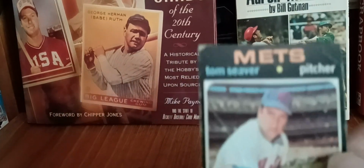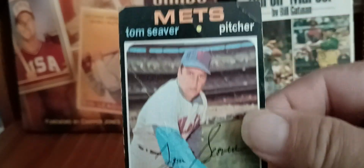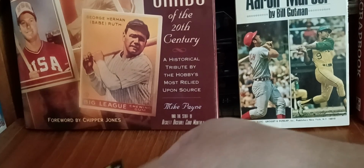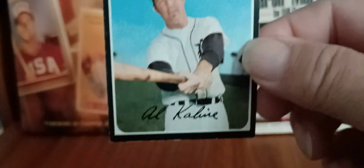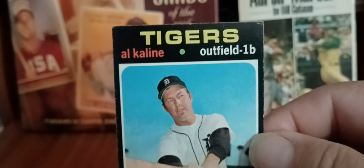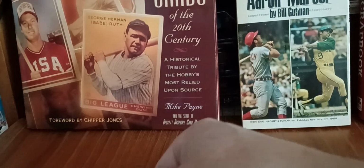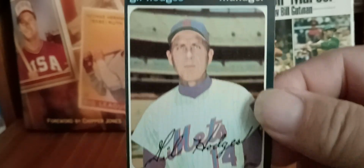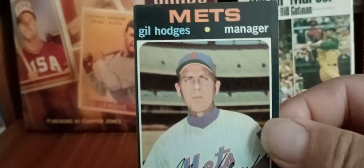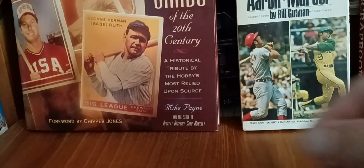Now, this one's going to be beat up. Tom Seaver, from my original collection as a kid. Maybe one of these days I'll get an upgrade, but we'll see. It's okay. Eddie Mathews stuck at 399 home runs, and over 3,000 base hits. Gil Hodges died tragically. I think he was walking down the sidewalk and had a heart attack. But back in those days, a lot of people smoked a tremendous amount.